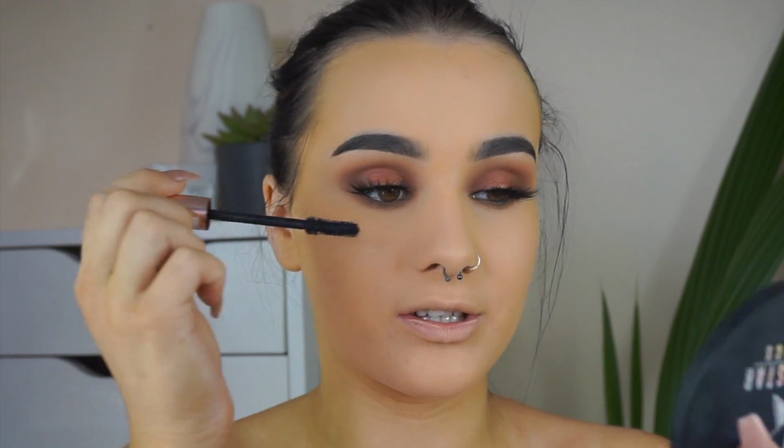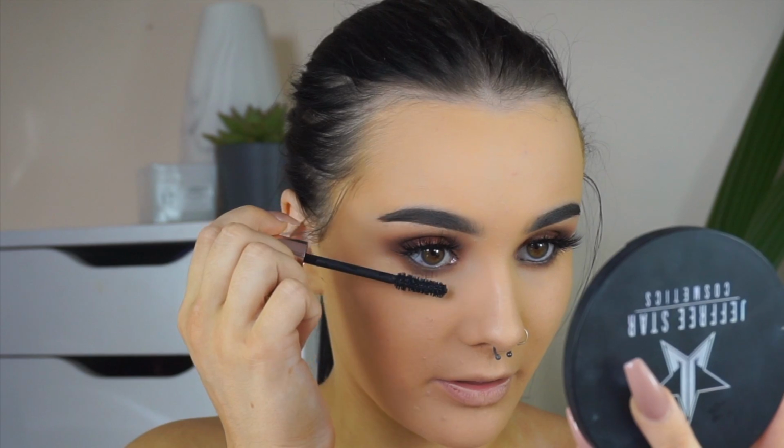I'm just going to give my bottom lashes a coat of that L'Oreal mascara just to see how it responds to them. Okay, so just applying that mascara to the lower lashes, and I feel like the mascara has really given them length and thickness, so that's a really, really great thing. Now that I've finished the eyes, I can genuinely say that I am very, very impressed with all of the eye products that I've used today. I'm very, very happy with the finished eye look.